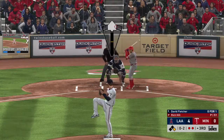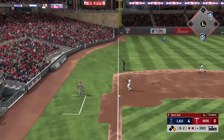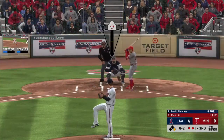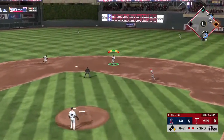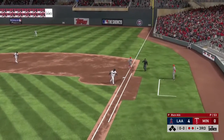A runner on first with 2 away. Grounder down the line at third. But this will wind up foul. Still 0-2. Grounded back up the middle. Merrifield scoops it up. Throw to first will get him easily, and the side is retired.